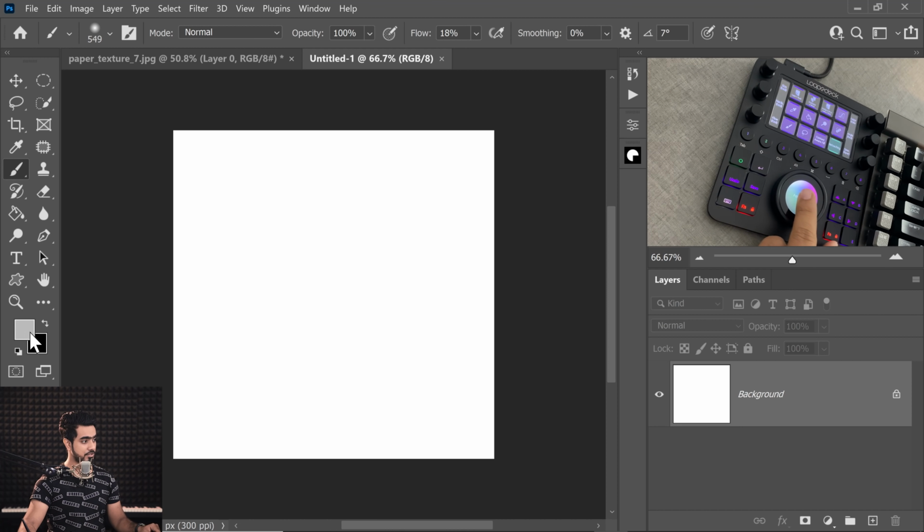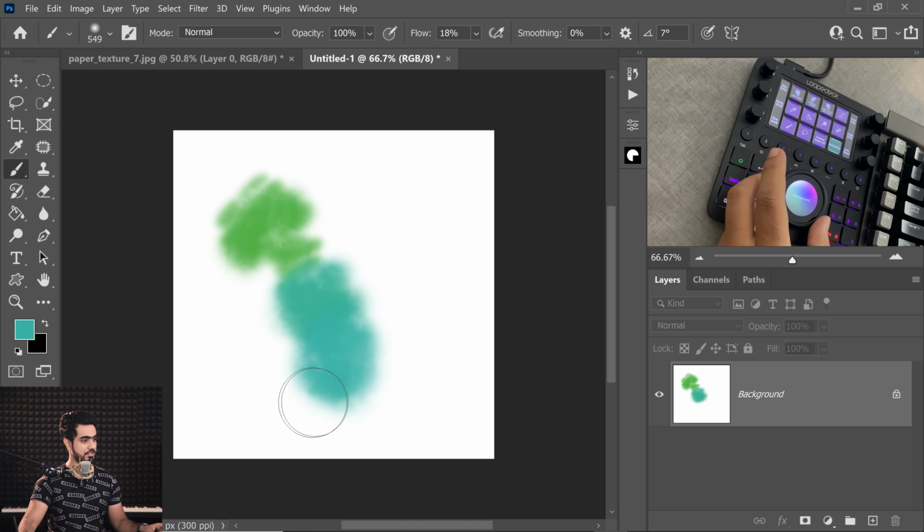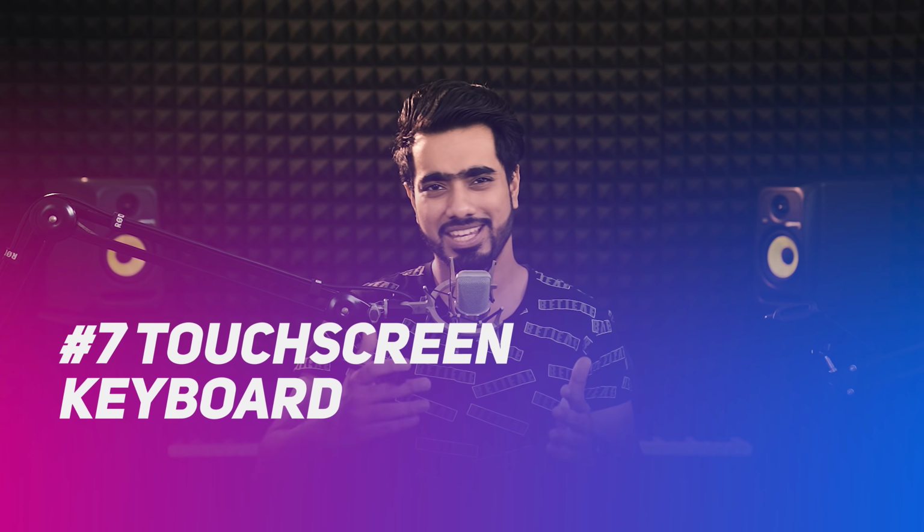If you swipe to the left, it's just going to decrease the saturation. It's already gray. If you swipe to the right, it's going to increase the saturation. See? Now if you rotate this wheel, it's going to change the hue. So right now it's green, right? If I change the wheel, it's going to change the hue. If I change it again, it's going to change the hue. If you want to make it a little darker, you're just going to have to slide down. Now it's a little darker. See how that works?